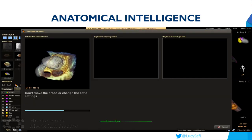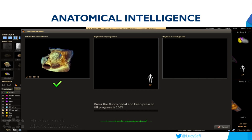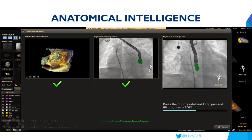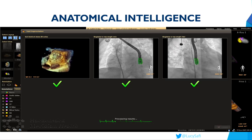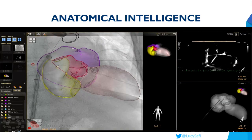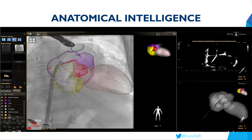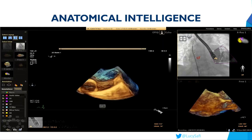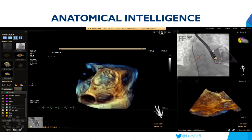Dr. Chen spoke earlier about imaging, and echo fusion does help reduce radiation exposure to the entire team and patient, and also reduce procedural time. So here's us building our heart model. It went through pretty quickly, so I'll let it play again, and I'll explain it. Basically, we start with a 3D volume set. This is us acquiring the 3D volume set here.